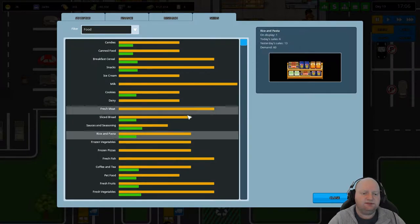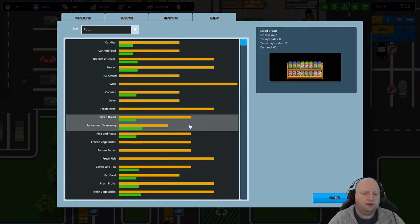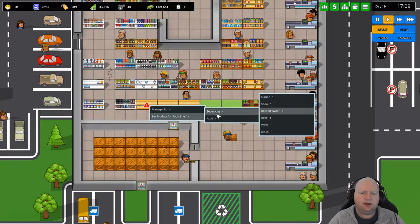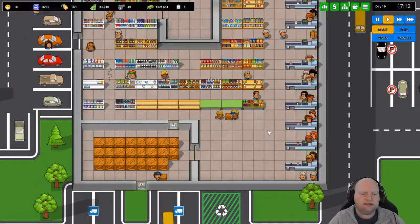And sliced bread. Well, sliced bread needs to be... So it's rice and pastas or sliced bread. 60 in the book up. Let's go with rice and pastas. We've got two lots of normal bread. So, rice and pastas. There we go.